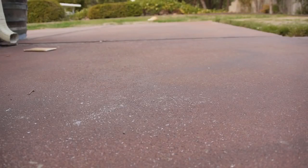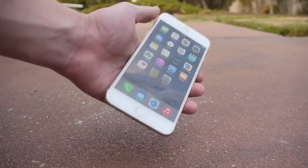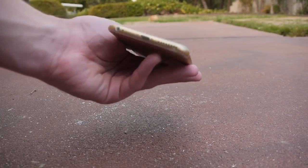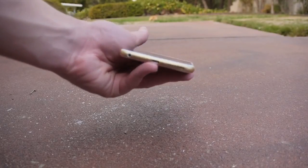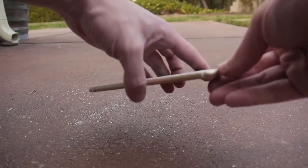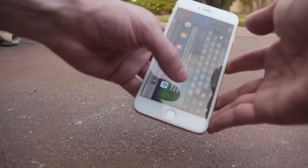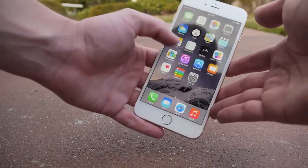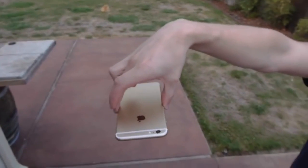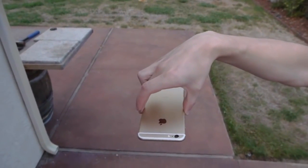So the iPhone 6 Plus did survive the side drop test. It does kind of look like it's in general used condition now, though. You have some markings on the bottom, on the corners, just some scuffs here and there. Nothing on the front. Everything works perfectly fine like it's brand new. Again, it just looks like it's in used condition now. iPhone 6 Plus front-facing drop test. We're going to do this in 3, 2, 1.